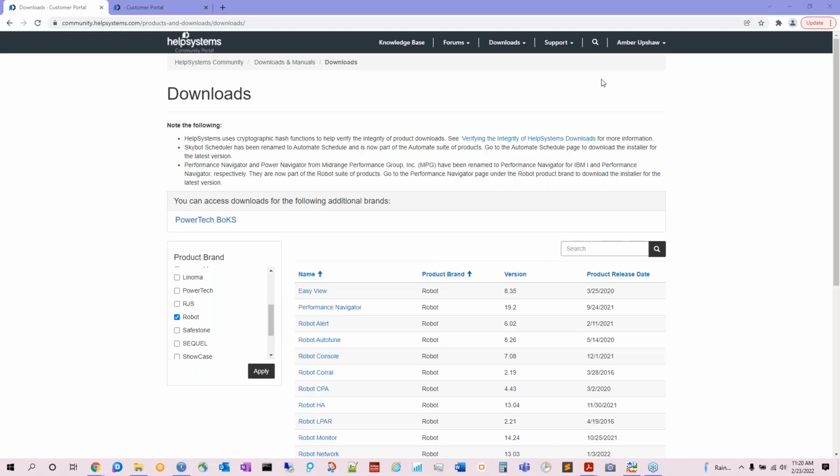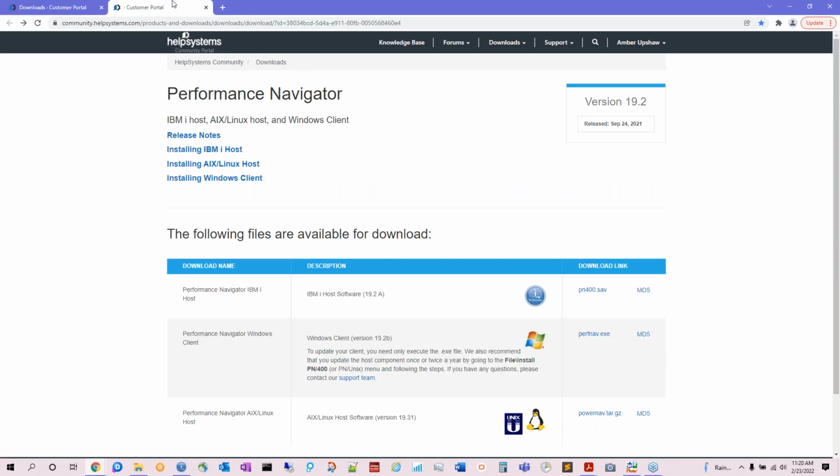All right. Okay, so from the community portal, you'll go up to downloads and then go to My Downloads, and it'll bring you to this page. Performance Navigator is under the Robot product brand, so we're going to select Robot, apply, and then it'll put up the list of Robot products, and then you're going to go ahead and click on Performance Navigator. And it'll take you to this page.